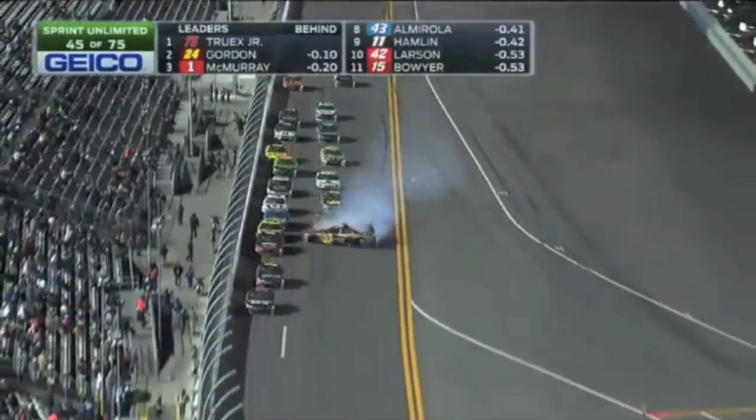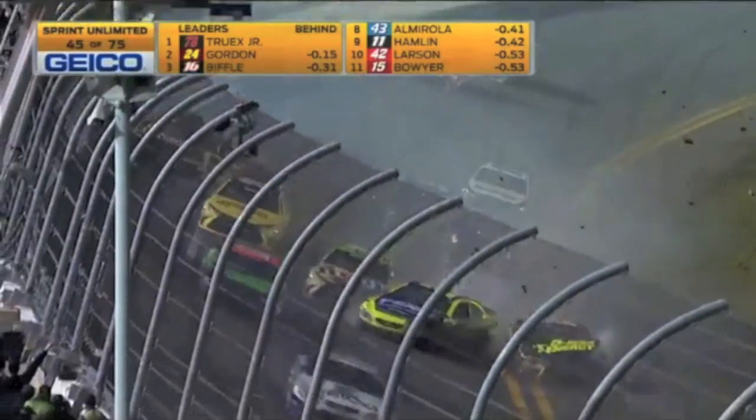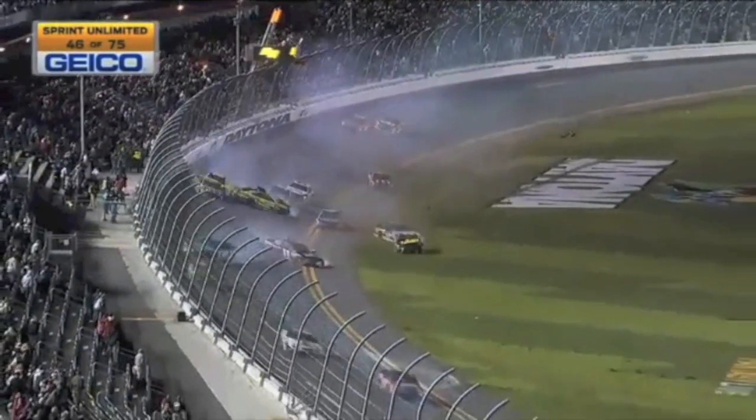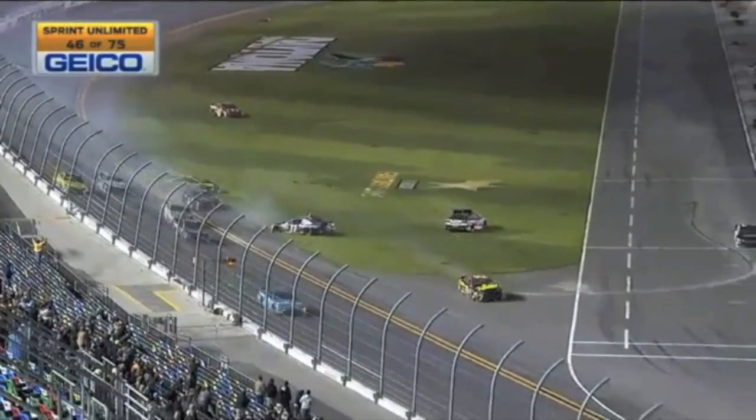Oh, and McMurray goes around in front of the field. Huge wreck. Paul Menard is in it. Clint Boyer is in it. Menard is hit by Casey Kane. His car's all torn up.